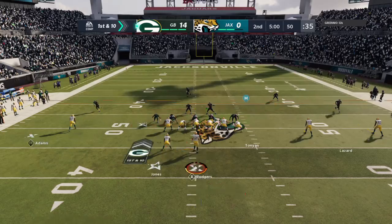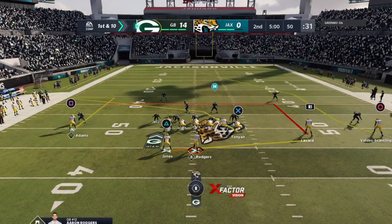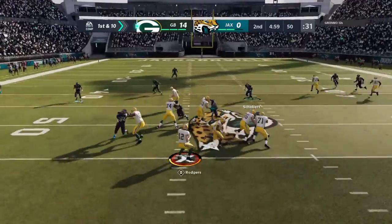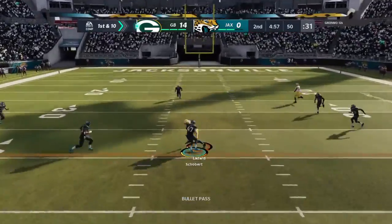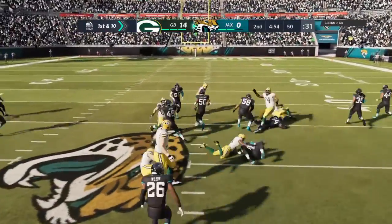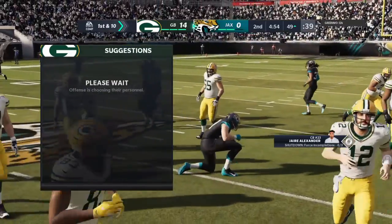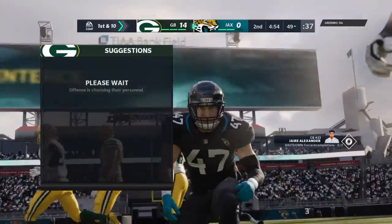Rodgers will break the huddle and bring the pack up 1st and 10 right at the 50-yard line. So after the INT, it's Rodgers. They're going for Lazard, but this is intercepted. Picked up by the linebacker, Joe Schobert. And he's just across midfield and down at the 49-yard line.